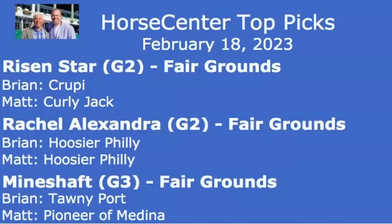I kind of think you will. All these horses to bet. Why not? Why not 7-8-1 on Curly Jack, who is a very nice 2-year-old for trainer Tom Amos?